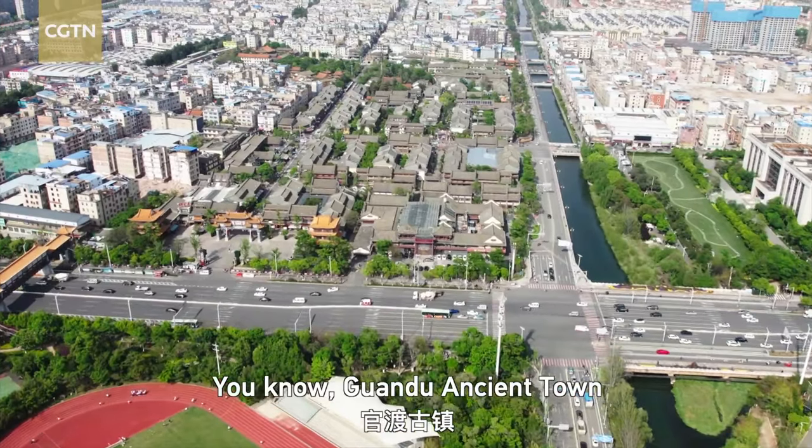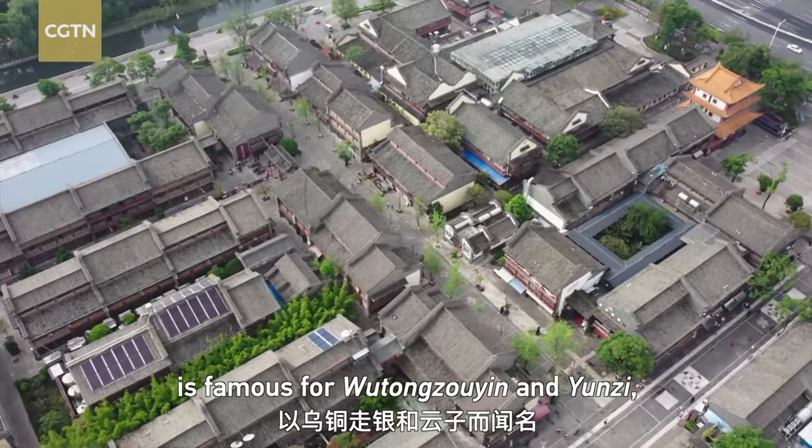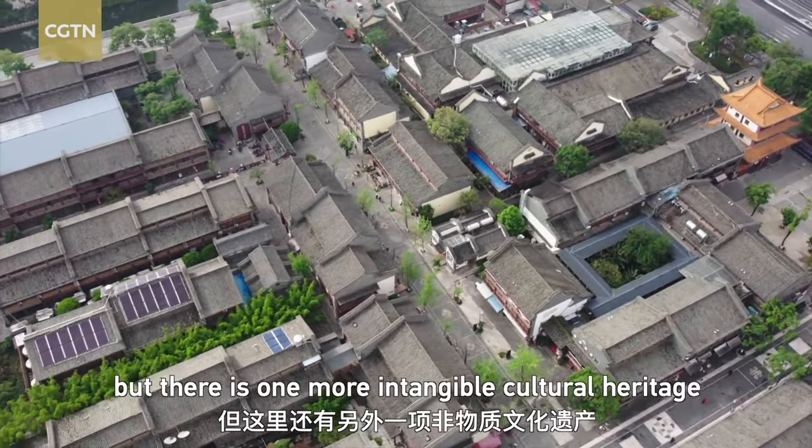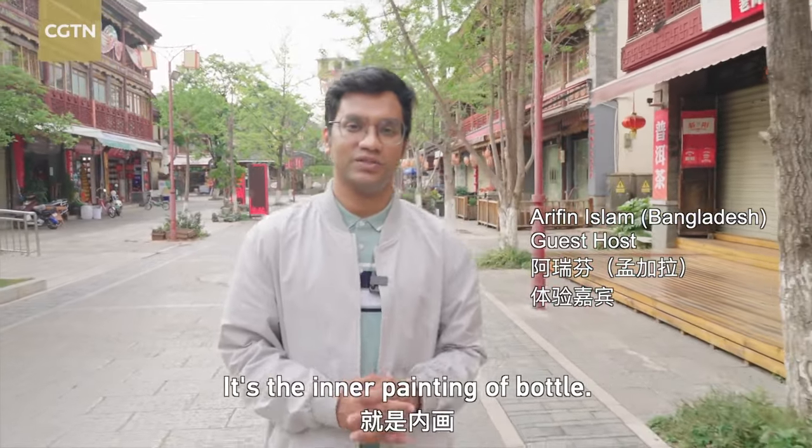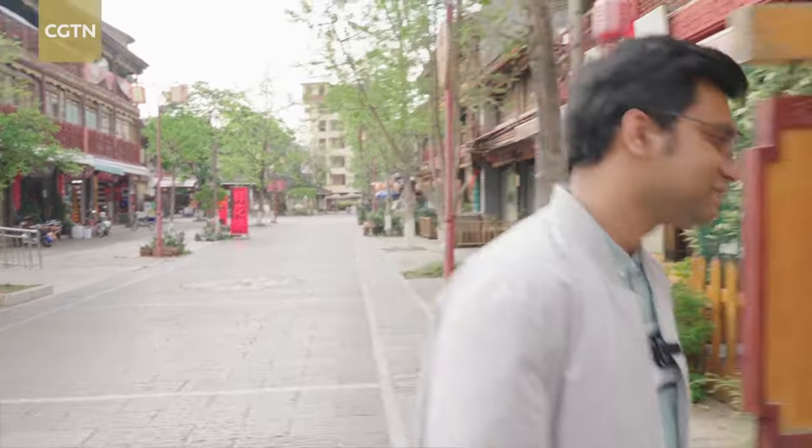You know, Guandu ancient town is famous for Wutong Songying and Yunzi. But there is one more intangible cultural heritage that most people don't know. It's the inner painting of Boto. Let's take you there. Come on.